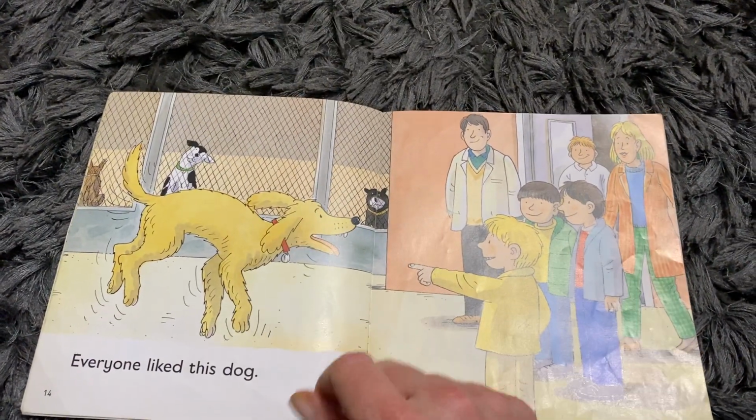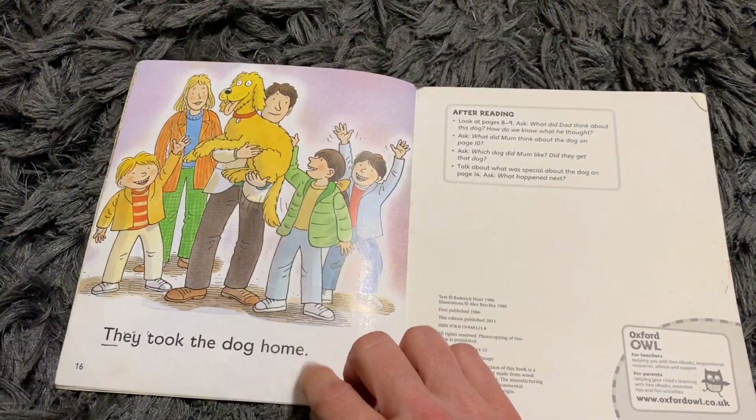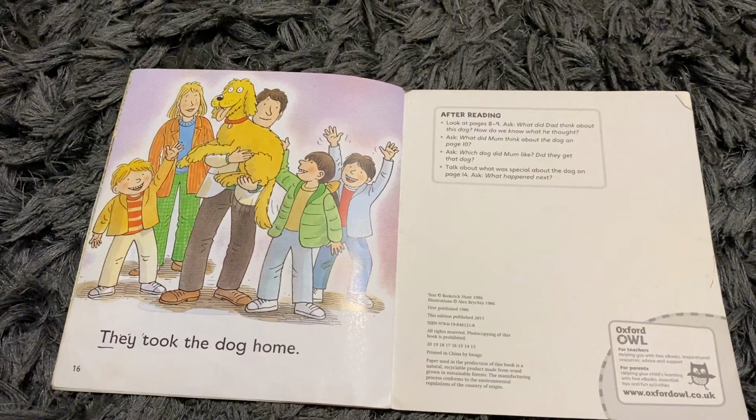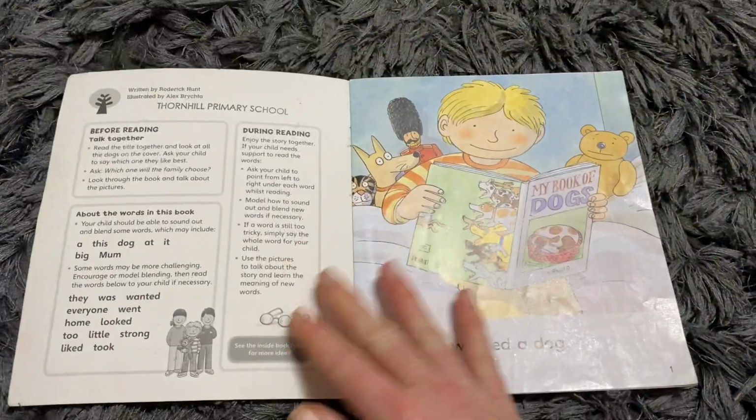Oh, and then they've got this dog. Everyone looks like they're smiling for that dog. Ah, and then they're going to take him home with them. Okay, let's read the story. A New Dog.